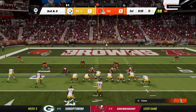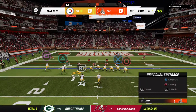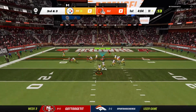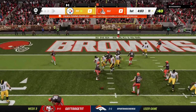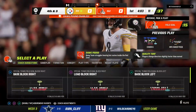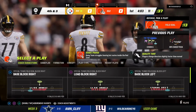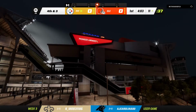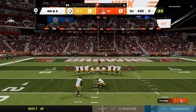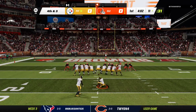The 8th play of the drive coming up. It's 3rd and 3. And that is incomplete. Coverage was awfully tight there on third down. They actually closed off all the passing lanes, forcing the incompletion and bringing up fourth down. So Pickett is off to the sideline, and Chris Boswell is on for the Steeler field goal try.